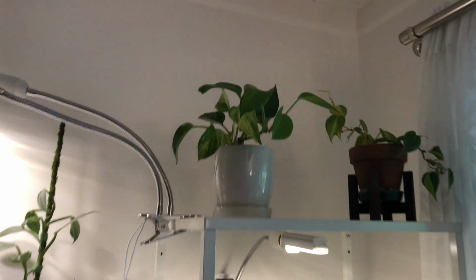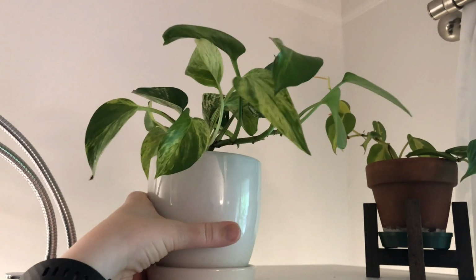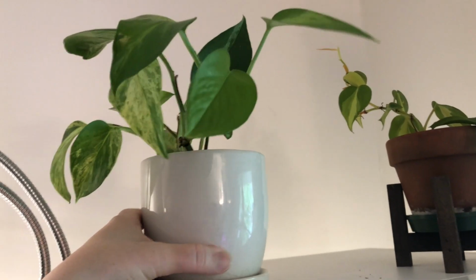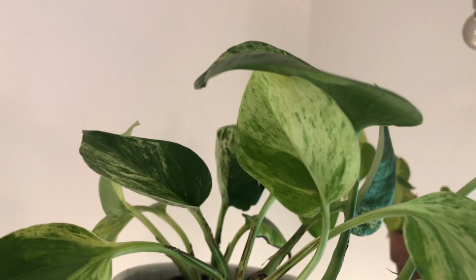On top, we have a Pothos Marble Queen, and this one's kind of cool because some of the leaves look like a Snow Queen, and then some of them look like the Marble Queen. Some of them are really dark, like this one with lots of white, and some of them are kind of yellow, and that's the newest leaf right there.